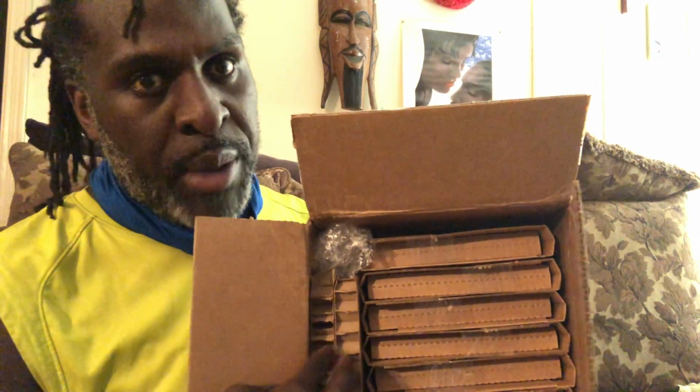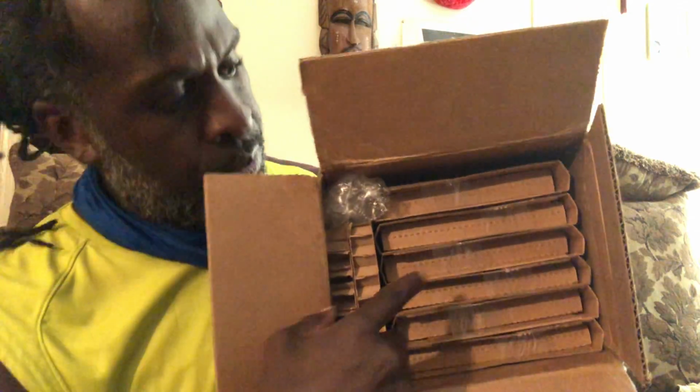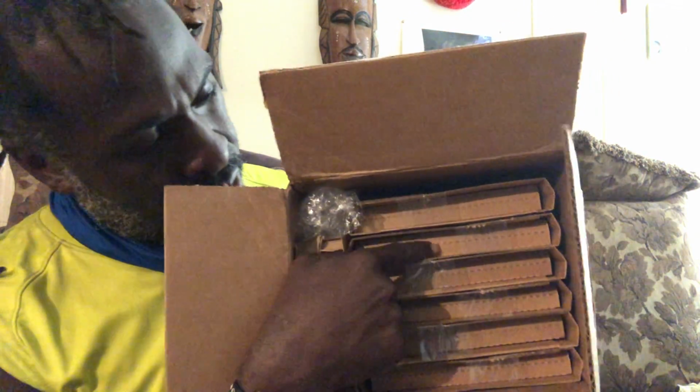As I always tell you guys, this InFerno Comics packs their stuff with the best of ability. 1, 2, 3, 4, 5, 6. Oh my, I got a total of 6 small boxes in here, so I'm not exactly sure what's in them. Let me give you guys a demonstration of what's in them. Over here, this is just packing, but you see the boxes right here? 1, 2, 3, 4, 5, 6 boxes.